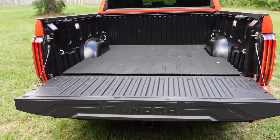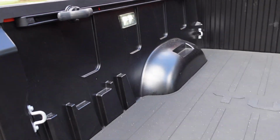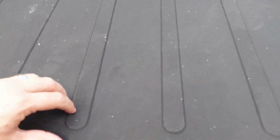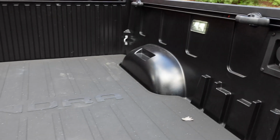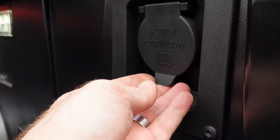Moving into the bed, you get a first for the Tundra. Stealing from the smaller Tacoma, you get an aluminum composite bed here in the back of the 22 Tundra. It is aluminum composite and is very high strength and has been tested and proven in the Tacoma, so they brought it here to the Tundra for, again, weight savings.